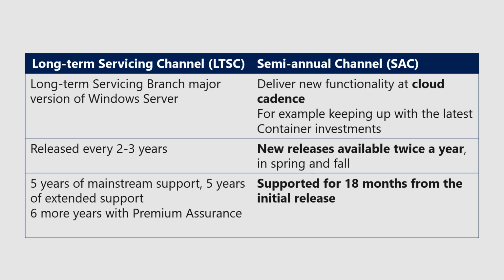So for example, for your Fabric environments, for your Hyper-V servers, for your hyper-converged systems, for your Active Directory servers today, you would run LTSC. But then if you run some container applications, you would install a couple of servers with the SAC releases to get the advantage of the latest and greatest features we have there.